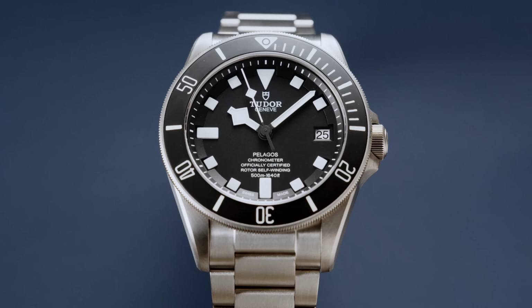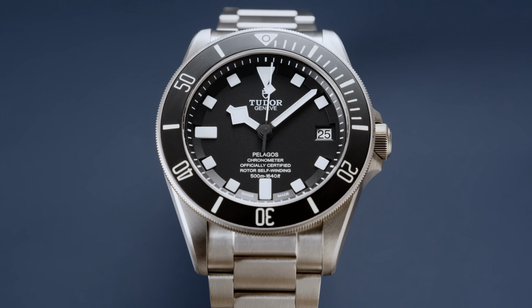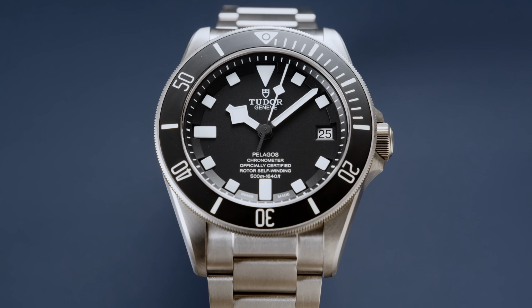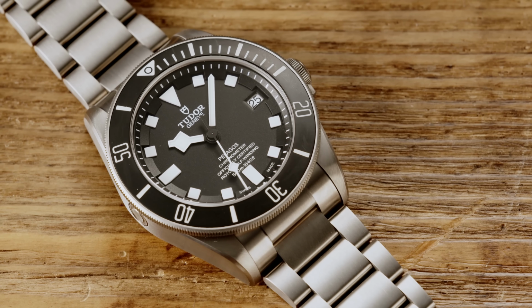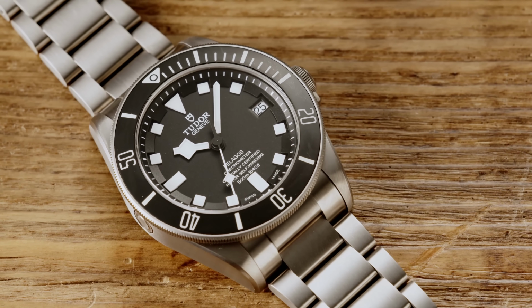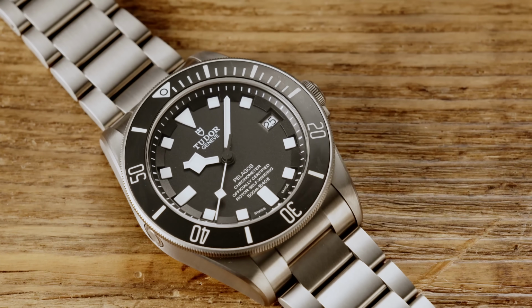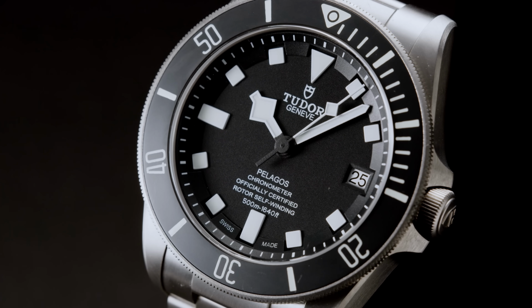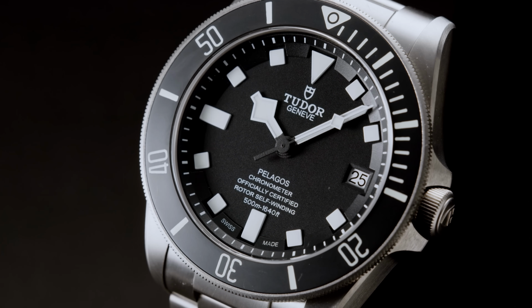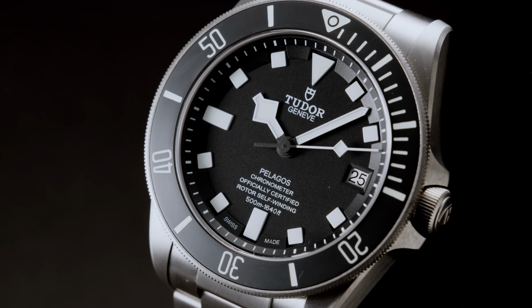So for a more serious diver's watch from Tudor, they have the Pelagos, which is waterproof to 500 meters and comes in a 42mm titanium and steel case with a brushed finish, and it also features a helium escape valve at 9 o'clock, which helps prevent the watch crystal from popping off when resurfacing. It has a high contrast ceramic bezel and a stepped dial with a subtly grainy texture, and instead of rounded markers you get square ones instead, because this is serious stuff, remember?